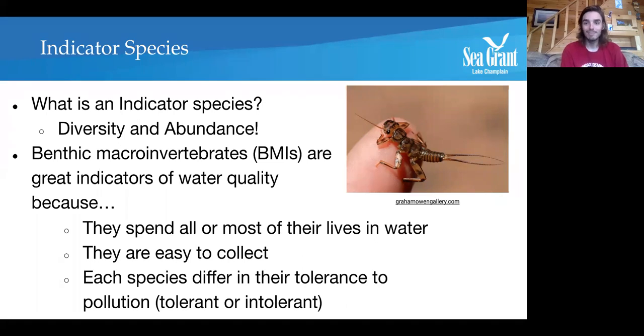They make great indicator species because those nymphs and larvae spend a long time in a very confined area. So they spend their life in one stream reach, and whatever flows down that river, they're exposed to. They're super easy to collect. You just turn over some rocks and you can find them. And each species that you find has a different level of tolerance to pollution. So that photo there is a photo of a stonefly. They're really sensitive to pollution. So having a good diversity and abundance of stoneflies is a great indicator that you have some pretty solid, good water quality.